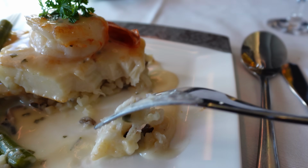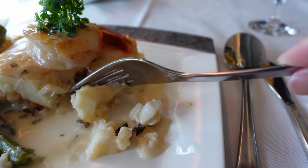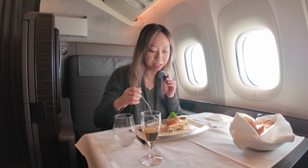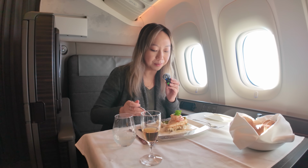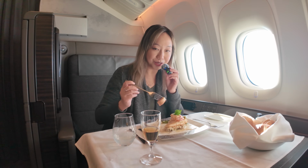Ooh, oh yeah. I just dug into the sea bass and it was nice and flaky. Let's taste it. Oh yeah. That's a good sea bass. It's a citrusy yuzu sauce, so nice and creamy. Goes really well with the seafood. This is definitely 5-star restaurant level. I have no regrets.